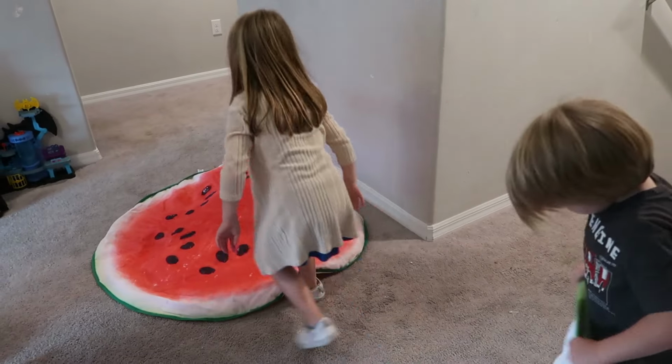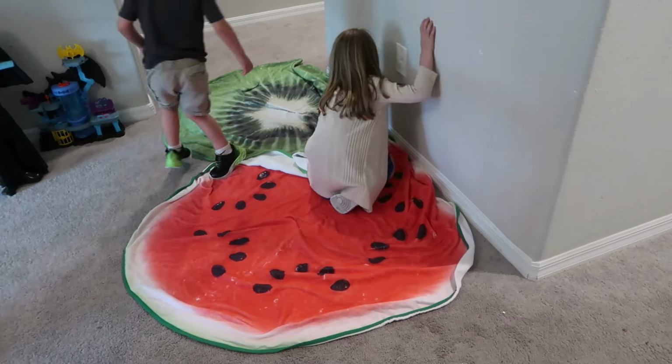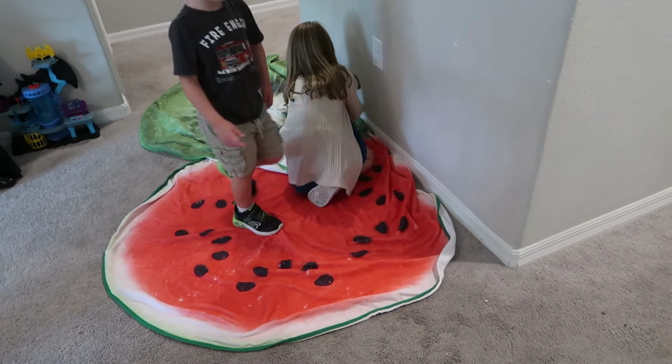Front of the wall, closer. Mommy, can you help me? Mommy, the kiwi and the watermelon are both circles.